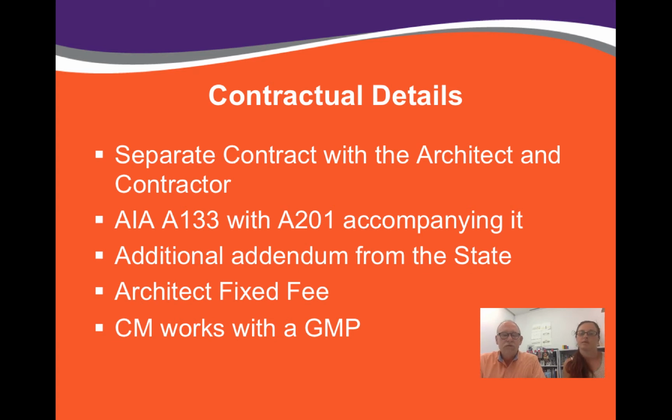Just recently, the state has completed new forms in contract and in negotiation with the AIA directly. They created South Carolina specific AIA documents, which combine all those into one contractual agreement that has really streamlined what we deal with.